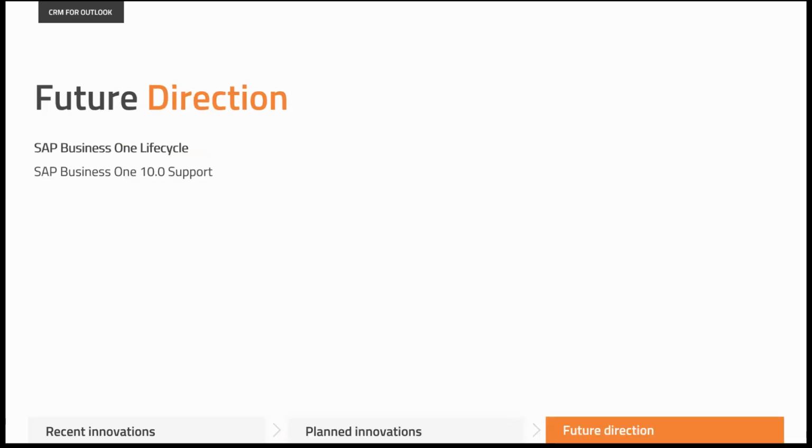About the future, the only thing that we know for sure is that CRM for Outlook will support SAP Business One 10. And this is the first step. As I mentioned, what comes next, we will decide according to the SAP enhancements as well.